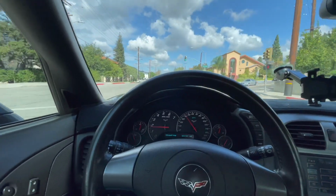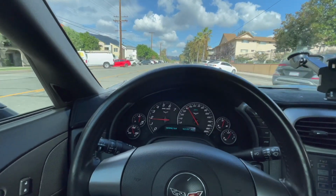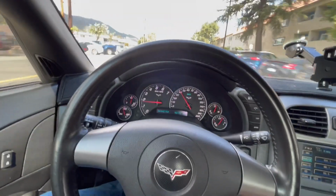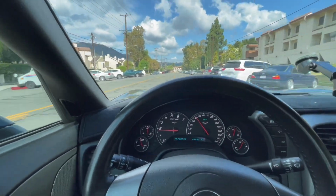Here we go, a little point of view. I'm driving the car. Got this nice cup holder that will hold coffee in under full throttle. Asking for a friend. No, a friend told me.